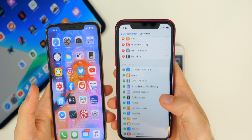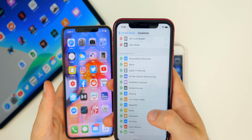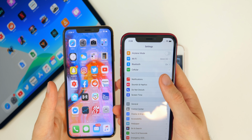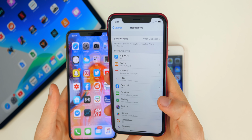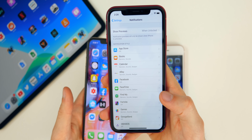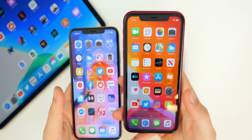But unfortunately, one thing that did not come back is announce messages with Siri, which sucks because that was one of my favorite features overall in iOS 13. You can see here in the Control Center, it does not show it anywhere. And even if we go to our notifications here, there's usually something at the top that says announce messages with Siri, but that is not there even in 13.1. So I don't know when Apple's going to bring that back. I hope it's in the final build of 13.1 because again, I love that feature, especially when I would ride my bike. It would be very handy. So hopefully they bring that back, but it's not here in iOS 13.1 Beta 1.